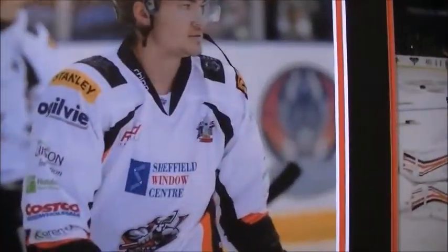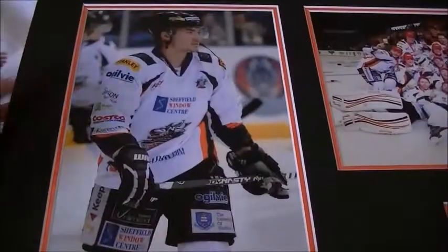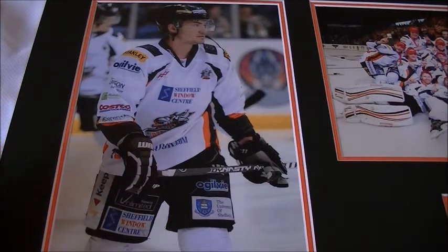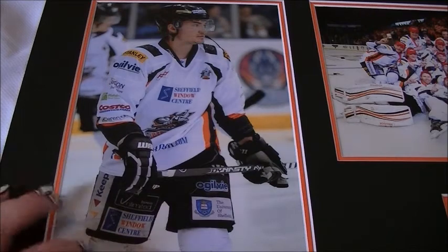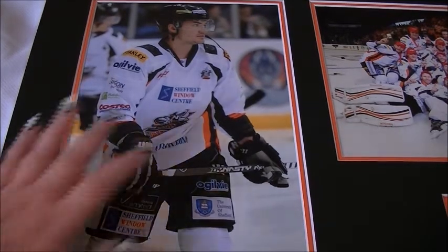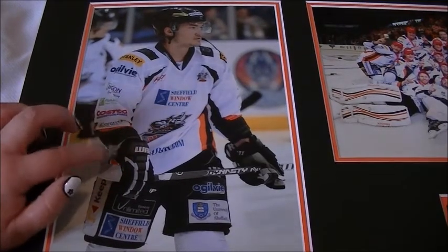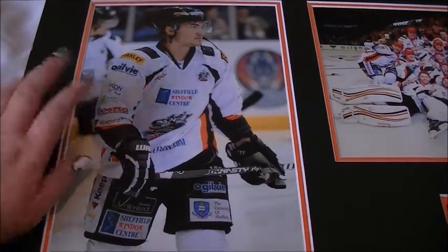So here we go. Here he is. He's a defenseman. And yeah, really admire how he plays. He's fast. He's got amazing skill. And yeah, this jersey, you will see it shortly. By meaning this exact jersey, you will see it in a second.